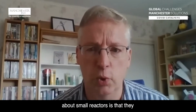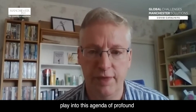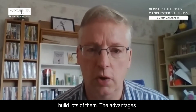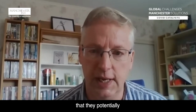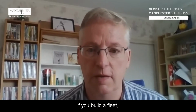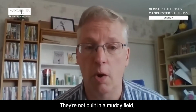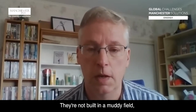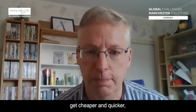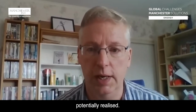Now, the thing about small reactors is that they play into this agenda of profound, courageous change because you need to build lots of them. The advantages that they potentially have only really work if you build a fleet, if you build lots of them. These things are built in a factory. They're not built in a muddy field. So what that means is if you build a lot of them, you get better at it and they get cheaper and quicker. And all those advantages are potentially realized.